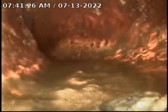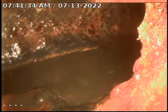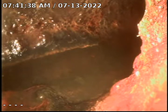As you can see, there's quite a bit of debris in this line. We're going to attempt to locate this spot and then pull back and see if we can get a better visual.